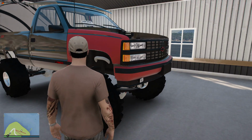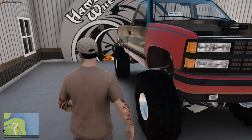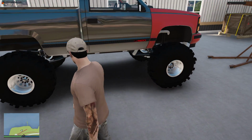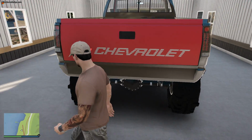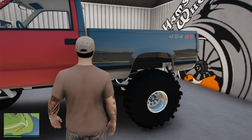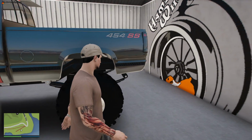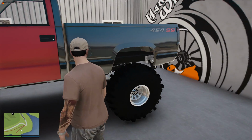One of my friends put a for sale sign on my truck, because I don't think they had it when I bought it. I did notice something though. We are missing trim on this door, but it is basically, I mean, it ain't really a 454, but I think we're going to take those stickers off.